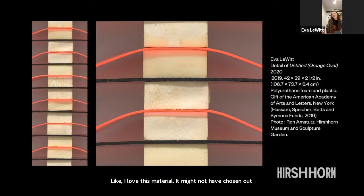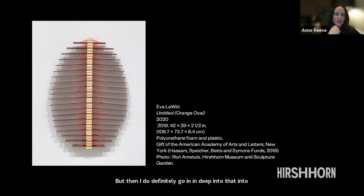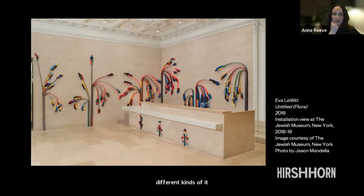Yeah. Well, why don't we go on to the next set of images that we have, which are from the installation that you did at the Jewish Museum in 2018 for a piece called Untitled Flora. Can you talk to us about the origin story of this work and how it came together for you?